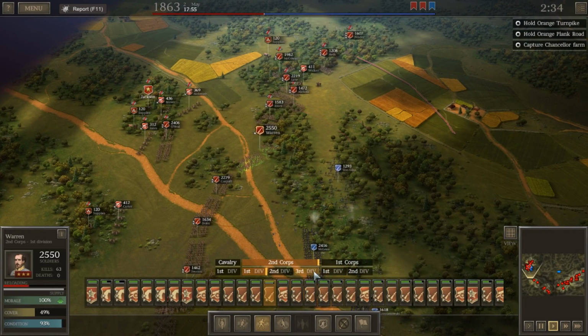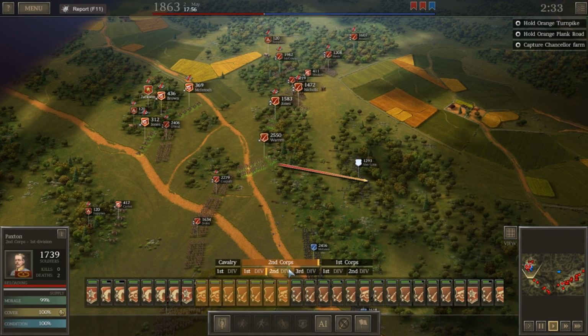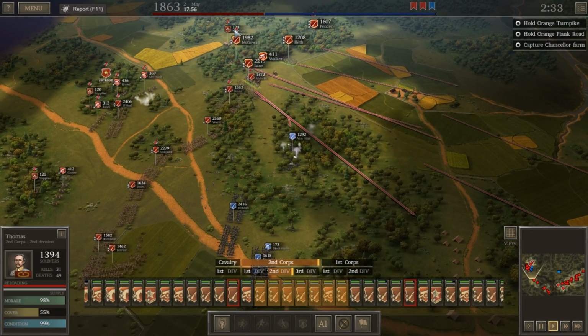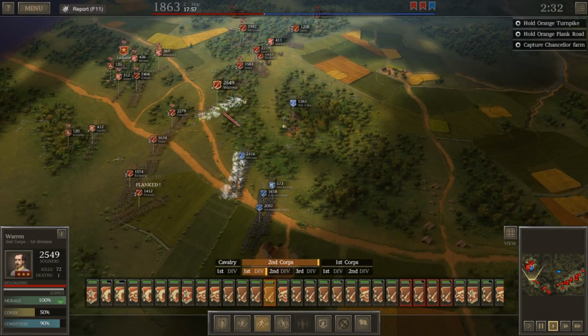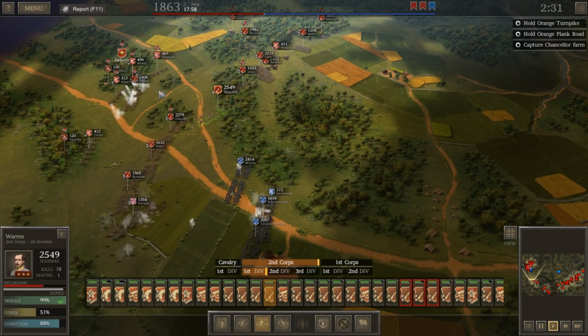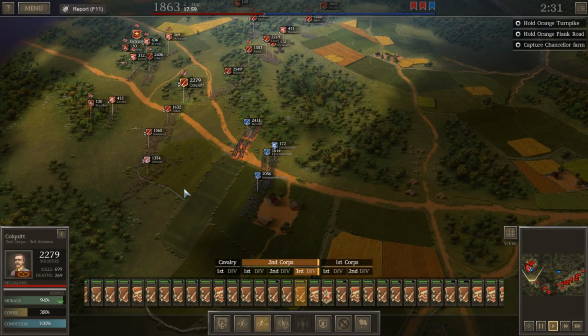Is the 3rd Division up there? No, it's the 1st Division? 2nd Division? Okay, these guys are going to just go over here. I don't need you to flank this position. Union's extending their left and threatening our flank. Iverson.